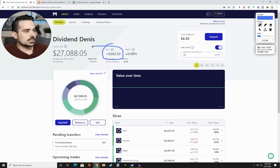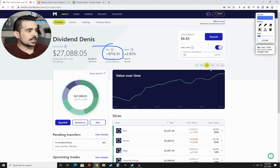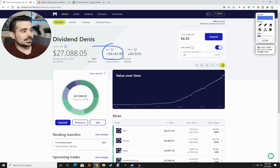So you can see here for the last day, we actually gained about $262, which is not bad. The last week, about 245. So the week has been up and down here. In the last month, we're actually up $712. Not too shabby there. It actually would have been higher if I didn't do some different moves that I did recently. In the quarter, you can see here we're up $676. The year, $4,200, and then in the lifetime, it's actually $4,147 with everything that was going on.